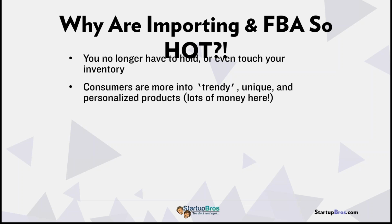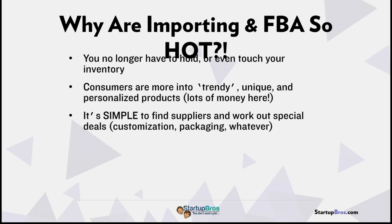Back a few years ago, everyone said, how do we do importing and e-commerce? How do we compete with Walmart? And now we see Walmart just getting destroyed, right? They're shutting down stores. They're losing money left and right. The reason Walmart's getting destroyed right now is because consumers no longer want to buy cheap, generic Chinese products. They want to buy trendy, unique, personalized products that they can really identify with, that other people can't just go out and find really easily. So this is a huge opportunity for you guys. All these little e-commerce entrepreneurs right now, people want to help them and people want to see them succeed. So huge opportunity for you there.